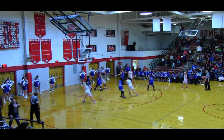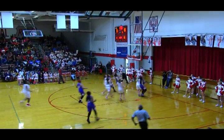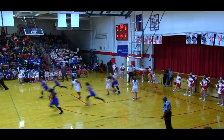Brown with the basketball, back to Artis. She spins, puts it up, partially blocked by Baker, taken by Carver. CC all the way down, puts a shot up, banks it in. Nice. CC Carver.